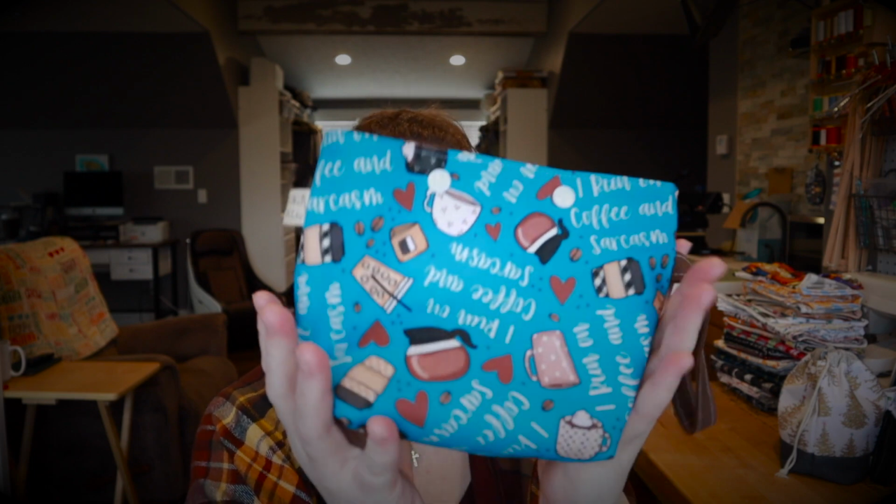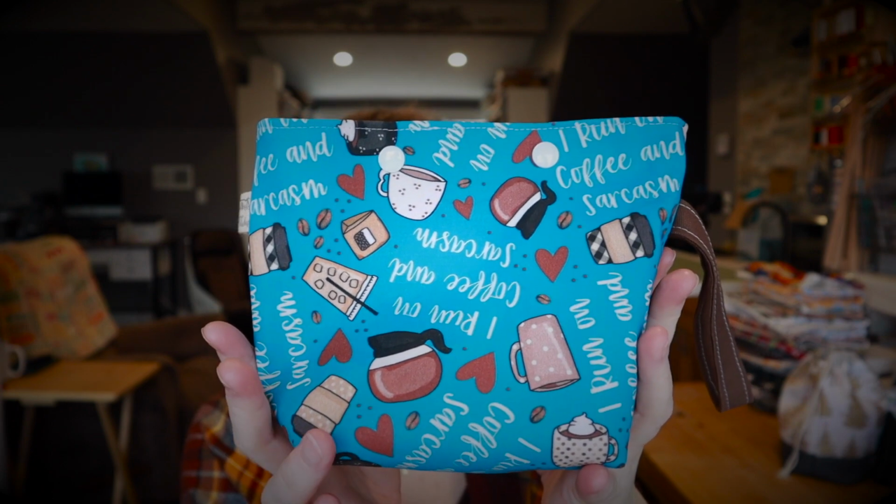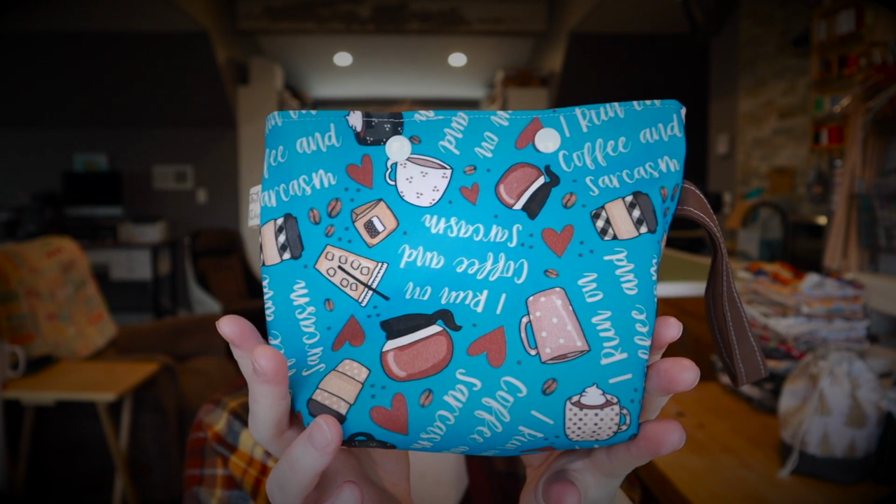So yes, very pretty. The other things I made myself are some new project bags because, you know, I can't help myself. The first one, I saw this fabric online and I could not resist it. I made this little guy. It says, "I run on coffee and sarcasm."